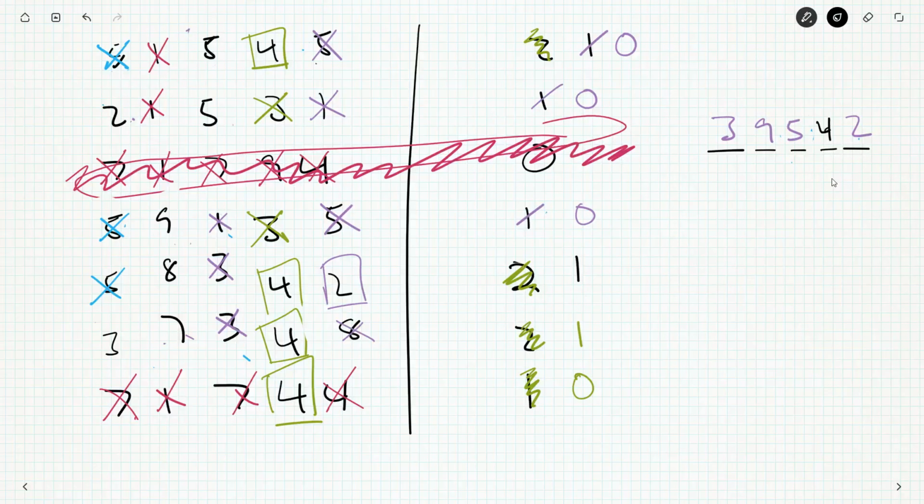Nine, 8, 7. That's 5 and a 1. 5, 2, 8. If you didn't have a colored pen, I'm sure you probably had enough rough space to make a number of these.